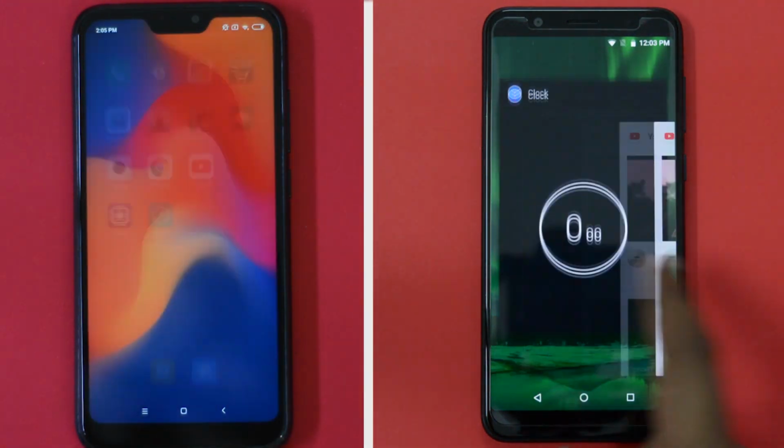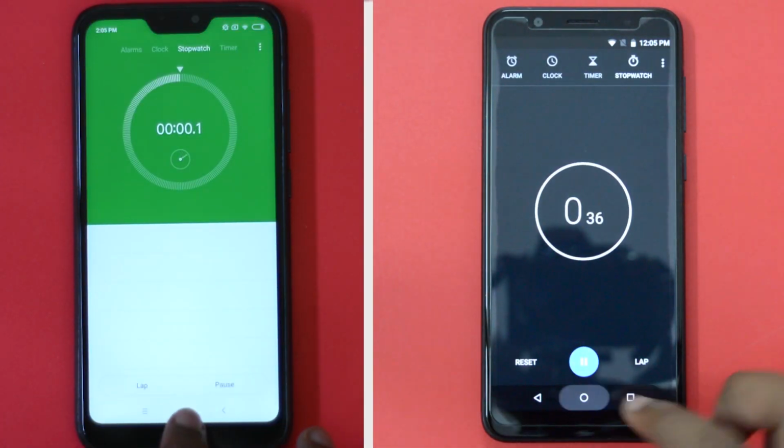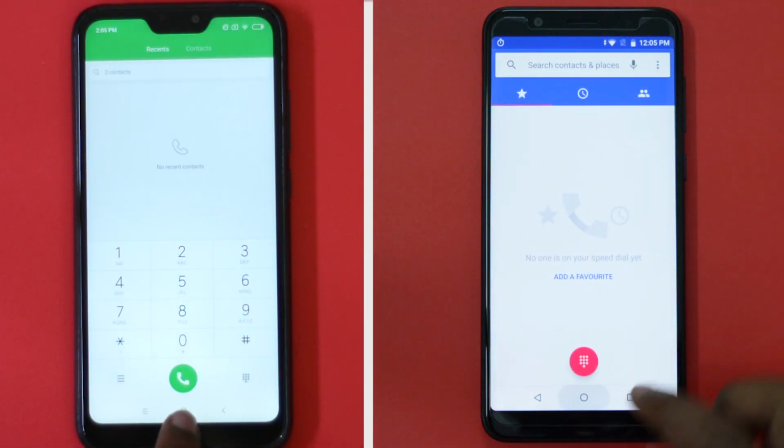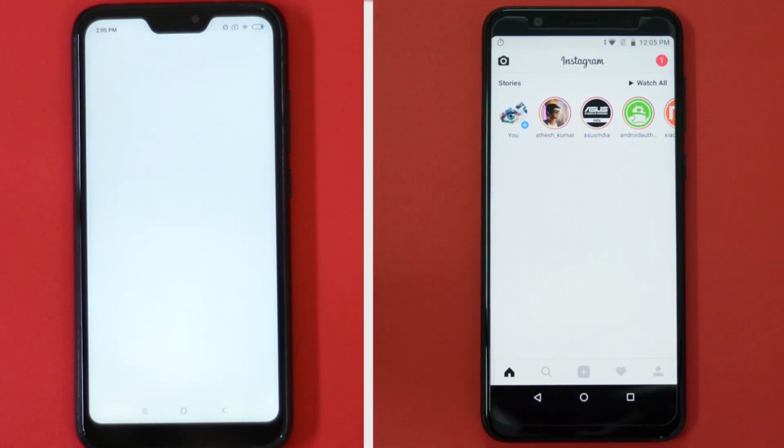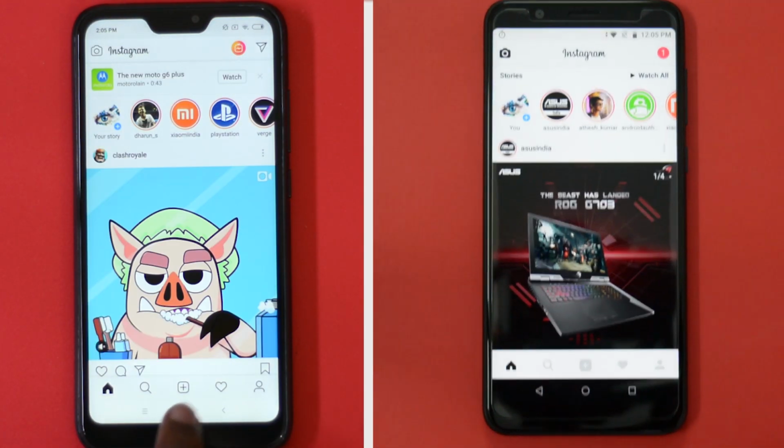All background apps have been cleared on both the phones, and let's start the timer. First off, let's open some system based apps. Both phones were quick to open basic apps like phone, settings and Instagram, and I did not notice any difference between the phones.